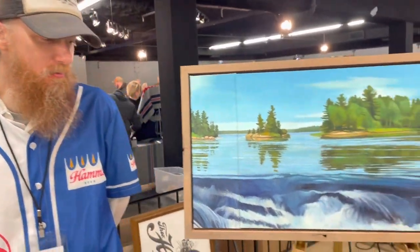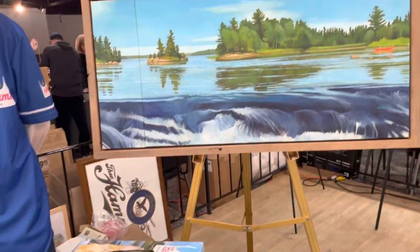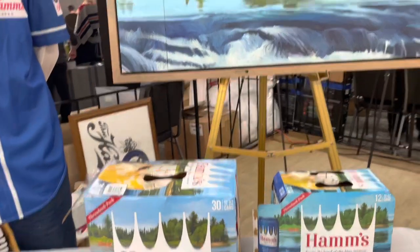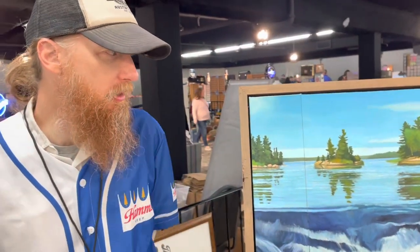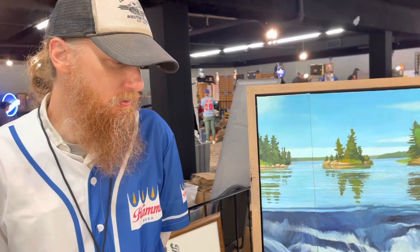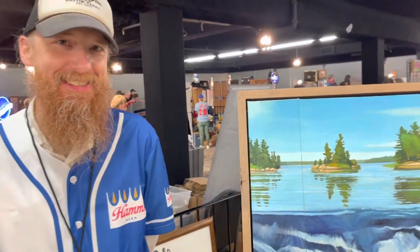My name is Andy Fletcher, and this is the painting I did for the Hamm's Throwback Bag. I was inspired, of course, by all the old Hamm's vintage signs, and three of them were used in the design of this painting. And I'm really proud of it, and I've drank a lot of Hamm's now.